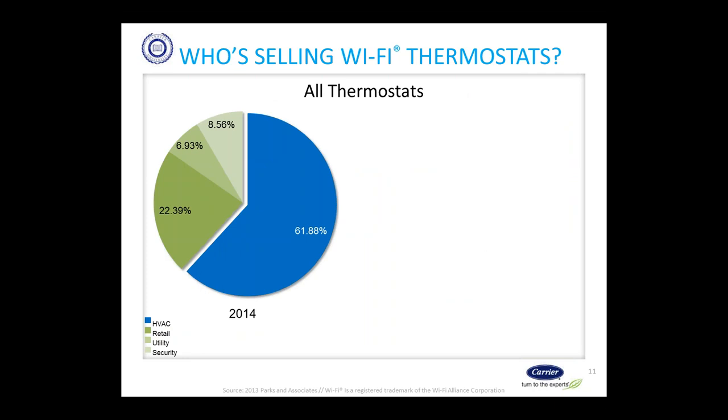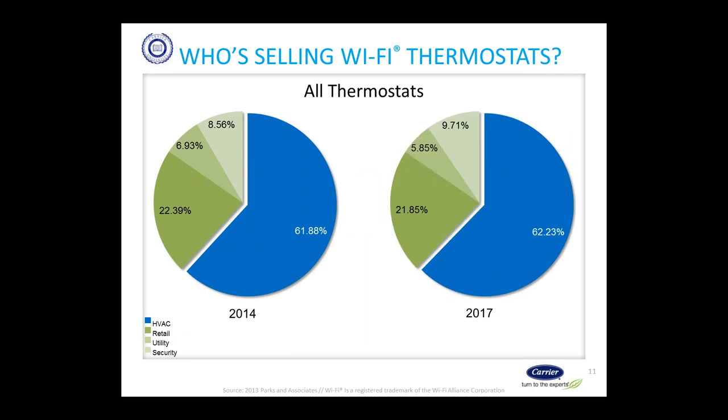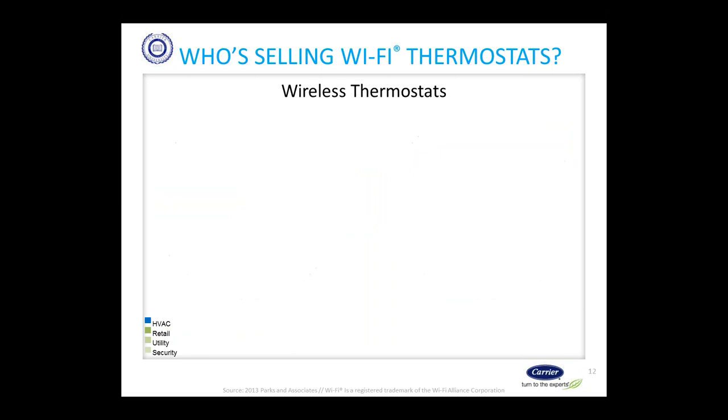So when you look at where they're actually sold, for 2014, that blue section was all thermostats, Wi-Fi and non-Wi-Fi. 62% were sold by the HVAC trades, if you will. 23% retail, and then smaller wedges by the utility and security companies and stuff like that. That's expected to be fairly consistent in the next couple of years.